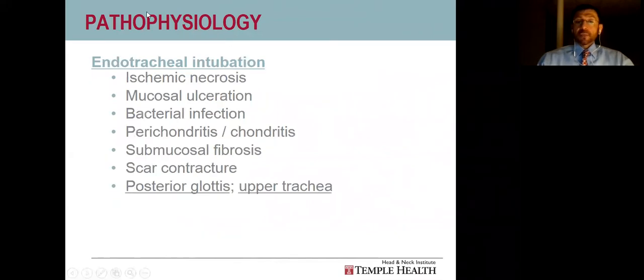So contrast that with endotracheal tube trauma. Very different pathophysiology. You've got more of an ischemic necrosis. You have that endotracheal tube sitting against the posterior glottis, and the cuff sitting against the upper trachea. The pressure causes mucosal ulceration. Then secondarily, bacteria come in and that area gets infected. As a result, you get perichondritis, chondritis, and submucosal fibrosis. And again, with any scar, that scar contracts. Because of the typical locations, the tube sitting against the posterior glottis is one of the main locations, and the other one is where the cuff is, the upper trachea.